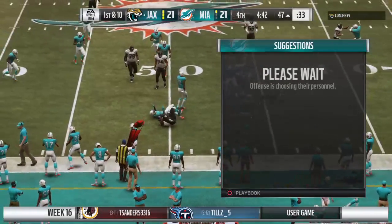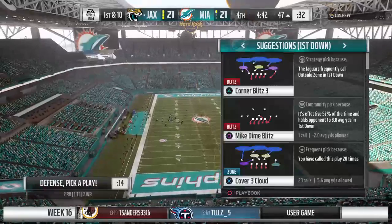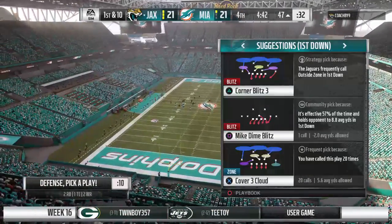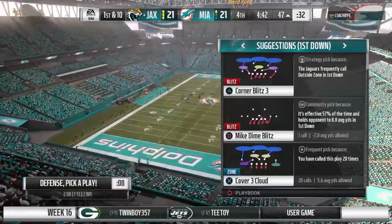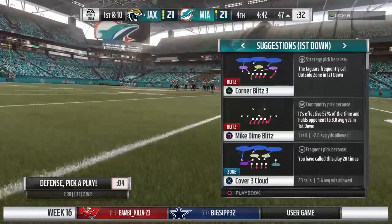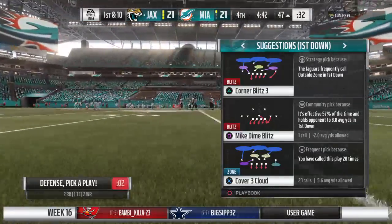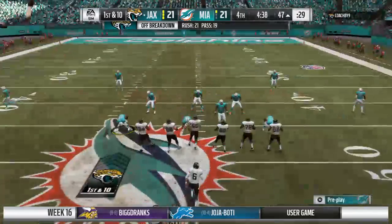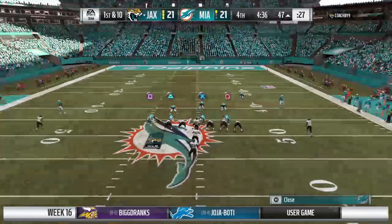A good run there off right tackle in an old-school NFL football. The right side of the offensive line, often known as the nasty side. The left side, usually the technical side. Kind of reminds me of the old Atlanta Falcons 2009-2010. That's how they constructed their offensive line. So now 1st and 10 as they've crossed into Miami territory at the 47.